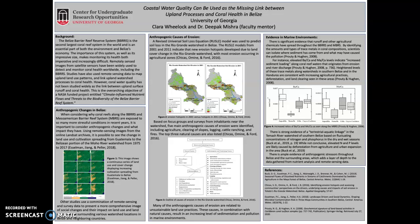Land use and land cover changes have been identified throughout Belize and surrounding countries along rivers using remotely sensed data. This first image in the bottom left-hand corner displays encroaching spread of cultivation from Guatemala into Belize along the Belizean portion of the Mojo River watershed. Similarly, the image closer to the top displays erosion hotspots along the Rio Grande watershed in Belize. These new erosion hotspots developed largely on agricultural zones in the area.